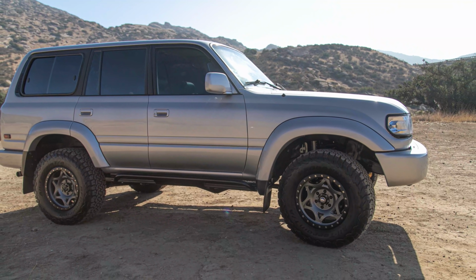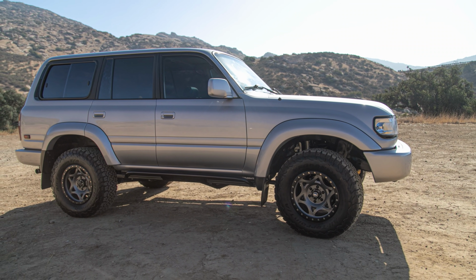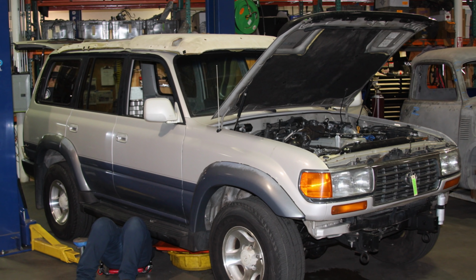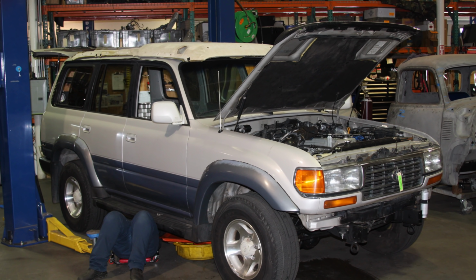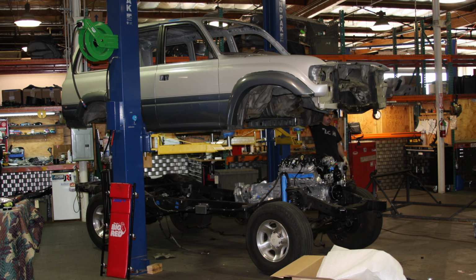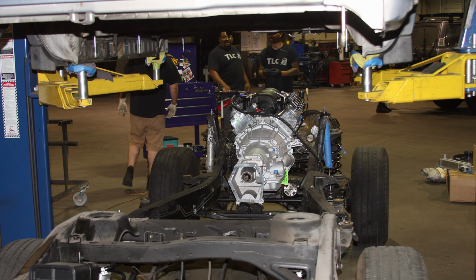So it being a Stage 3, we started with an original paint vehicle that had zero rust and was in nice shape, but you know, they're getting old, so it was a little long in the tooth. We forensically disassembled it all the way down to the raw frame, raw body, raw axle housings, the whole nine yards, and we started from the ground up.